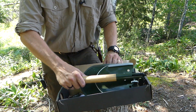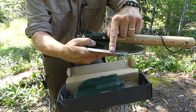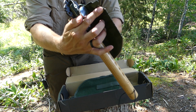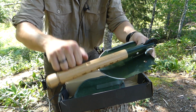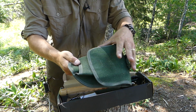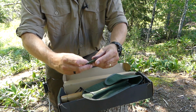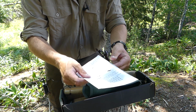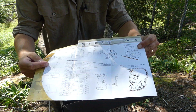Oh man, totally unused. Look at it. We've got the axe edge. We've got the saw. We've got the bottle opener. We've got the spanners. The hardwood handle. The carrying case, strap it to your belt. Oh, look, a survival whistle. And down the bottom, we've got the instructions. Let's look at the instructions.